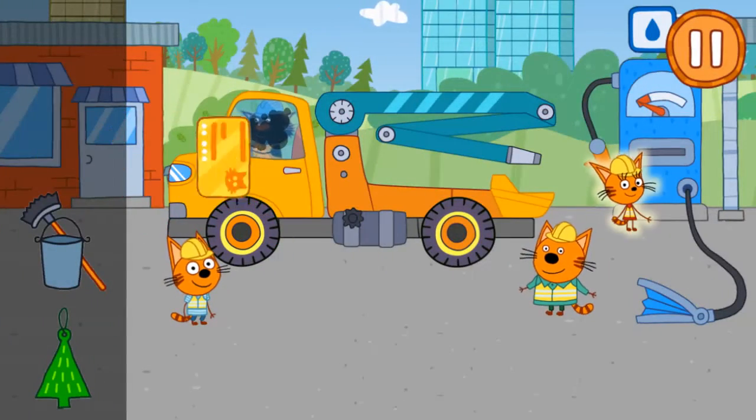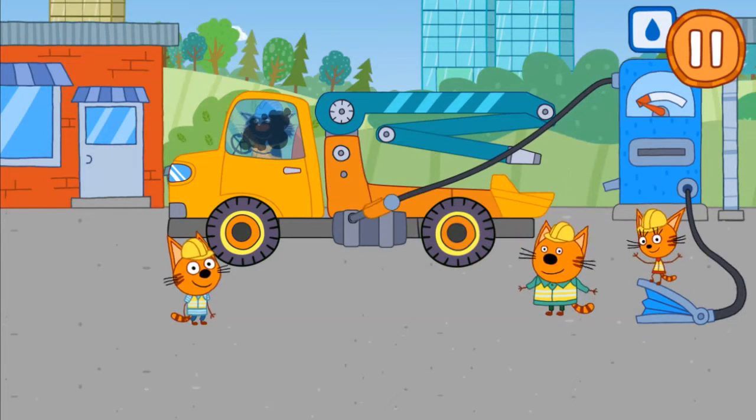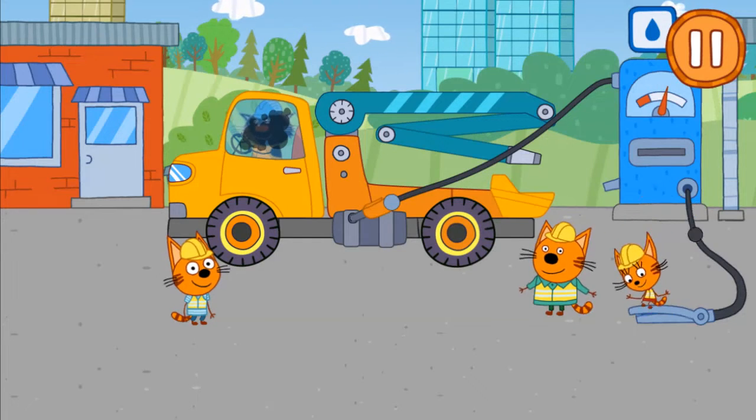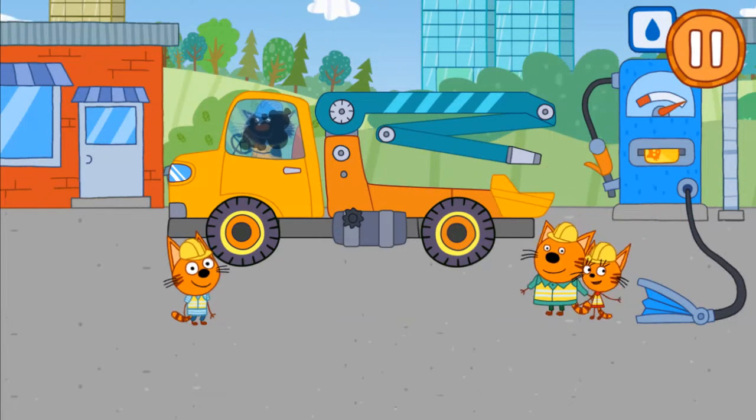Use the objects from the sidebar to fuel and service the vehicles. Drag the hose to the gas tank. Tap on the pedal for candy to fuel the vehicle. Great!